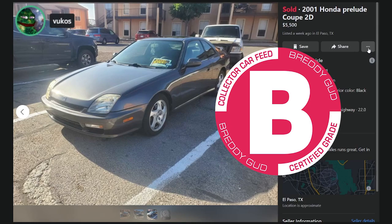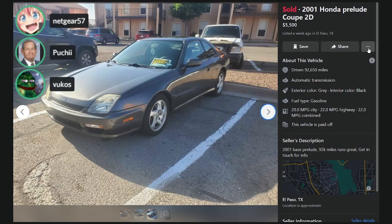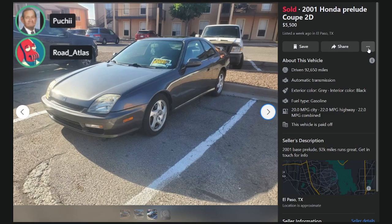First automatic B in like ages. Real B talk, plus El Paso seems to be pretty based with their used car sales. It seems like Netgear used to live in the mecca of used car sales. Yeah, and then he left. Why would you leave Netgear? I didn't want to. Maybe he told you the real reason, he'd have to kill you.